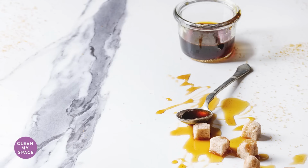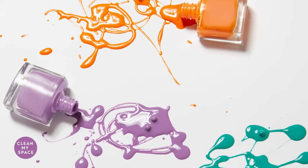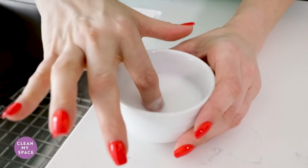Now for oil-based stains, and an example of this would be grease, tar, cooking oil, milk or dairy, and cosmetics, anything with an oily base, you're just going to do a mixture of baking soda and water. That's gonna be your poultice.